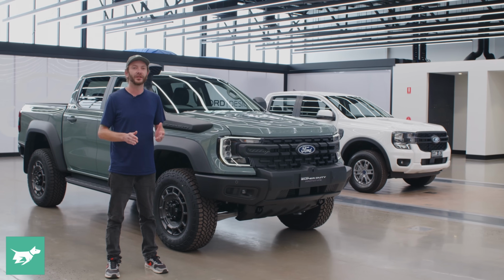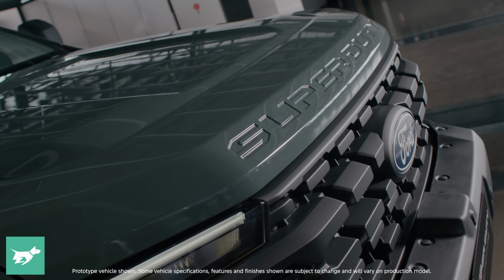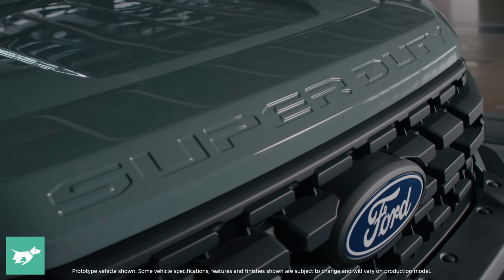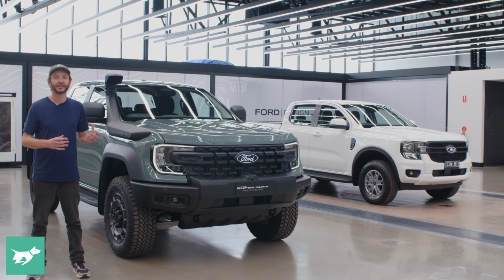It's a pretty big deal, this vehicle. It's the first time that the Super Duty name has been used on anything other than an F-truck. So to bring that into Rangerland, it had to make an impact. It had to be a good thing. And Ford Australia had to fight for this. They had to prove that this vehicle was going to work locally and globally.